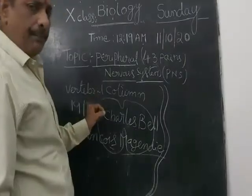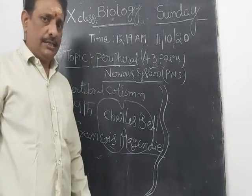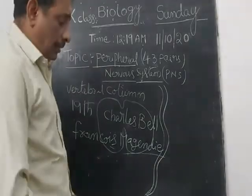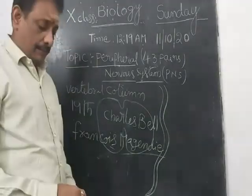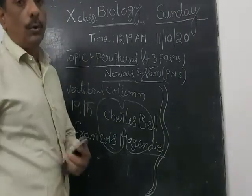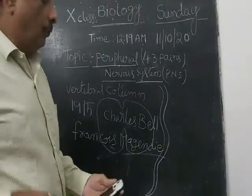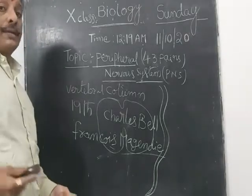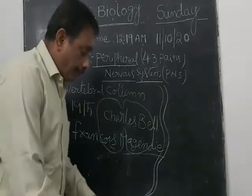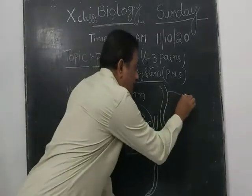These are all very important for half mark. Your pattern has changed, isn't it? So you have to name them and also remember the names of the persons. Don't forget that. These are the two scientists who carried out experimental proof of the different nerves present in our vertebral column. They found some sort of roots originating from the spinal cord.